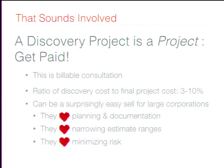And they love minimizing risk. From their standpoint, a discovery project is going to lower the cost, most likely, and lower the risk of the entire engagement. You have to remember, a lot of these C-suites, these directors, are putting their butts on the line to get these projects through. They're people just like you and I. They want to be comfortable. And they want to know that these large engagements, these large budgets that they're trying to get through their corporation, are going to be successful. And you're basically giving them an insurance policy that it will be.